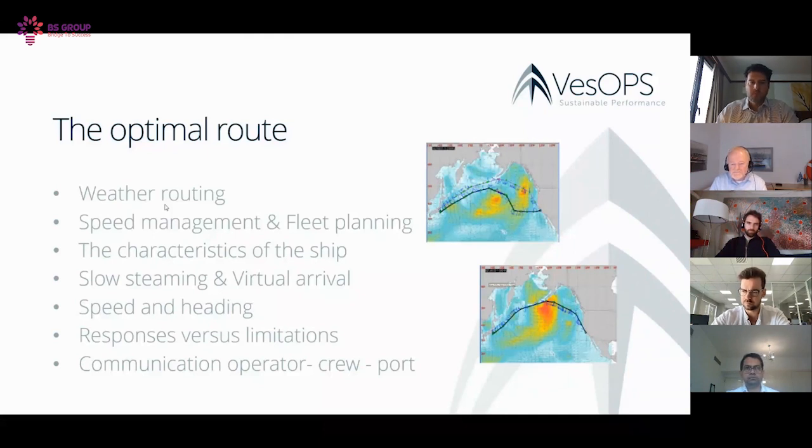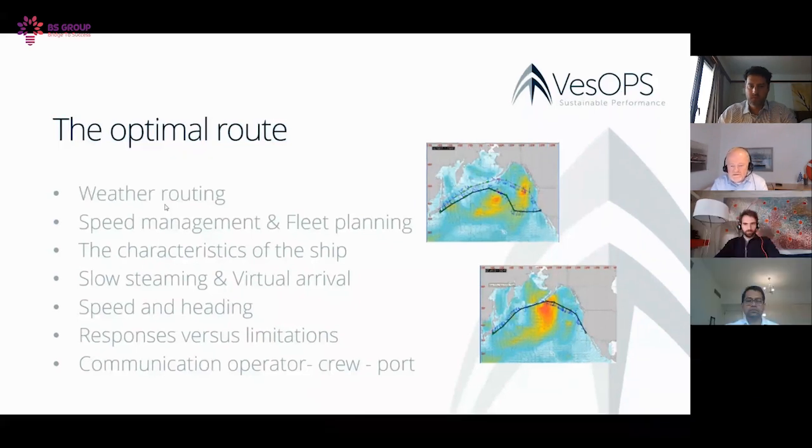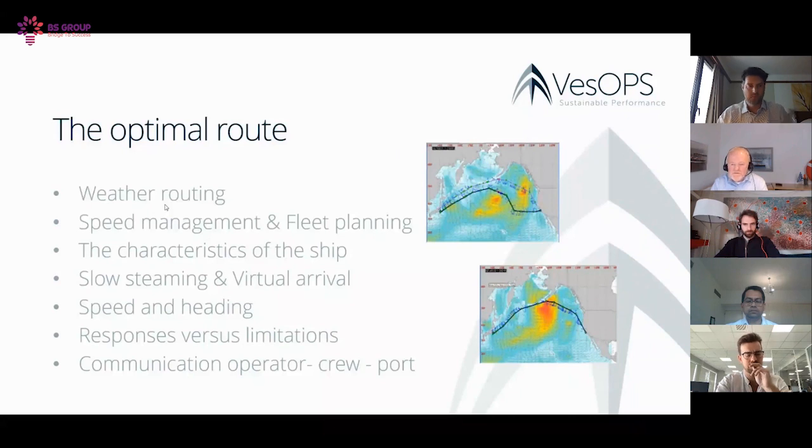And then responses when you meet some bad weather, because one thing is that you can set a parameter that says I don't want to meet higher waves than 6 meters, but maybe 6 meters in the right direction is not so bad for the vessel. So you need to know something about the responses of the vessel when you predict something on a route for them. And then, of course, that leads to good communication between the operator, the crew, and the port where the vessel is going.